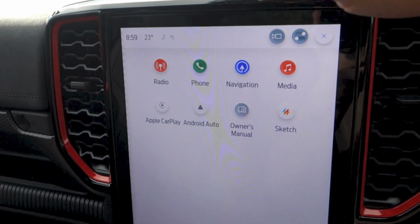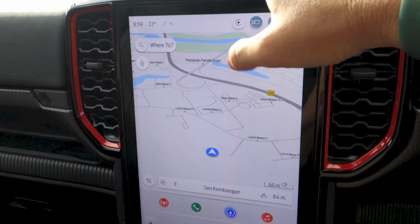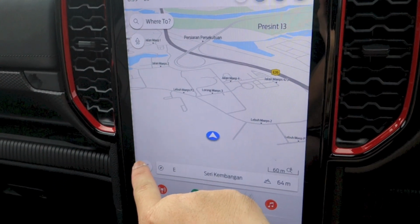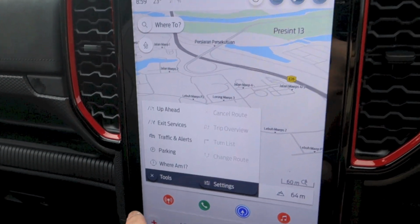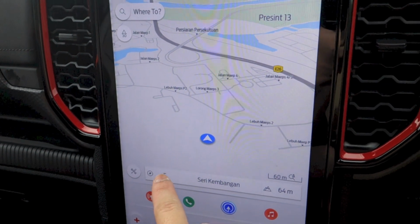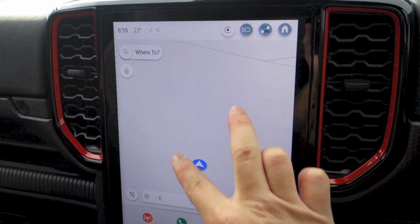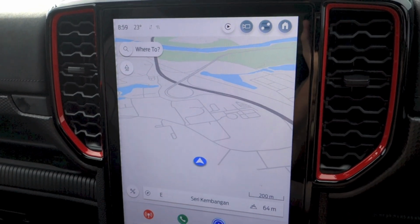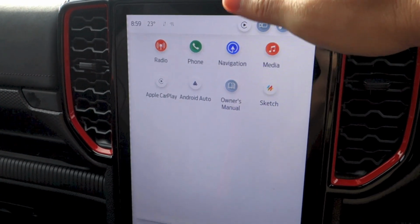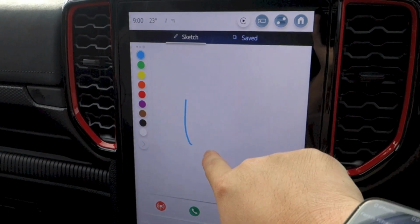Right here we are in the Ford system, where you can access your radio, phone, navigation. Right here we are in the maps. We can enter a destination, change the map view, bring up your map settings. Your compass, area name, elevation, and you can pinch to zoom in and out. You also have your media, sketch. Right here you can draw items.